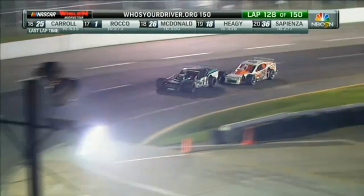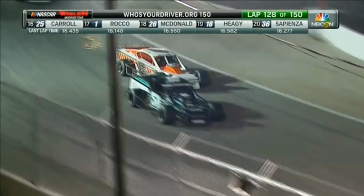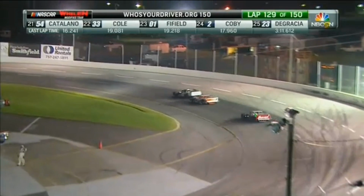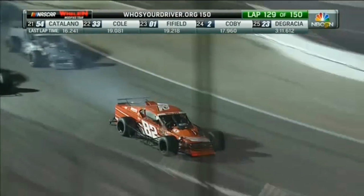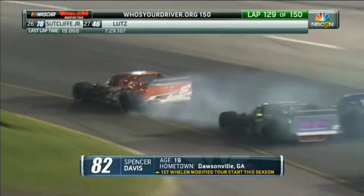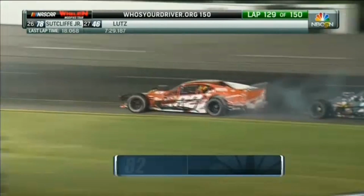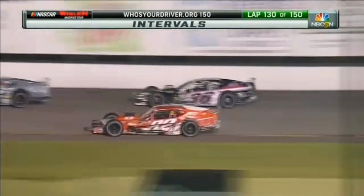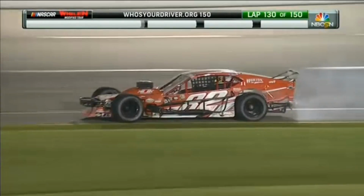We've got a smoker. Yes, we do. Tire rub. I believe that was tire rub. Looked like Spencer Davis in the 82. Oh, man, sparks flying off of the back of the 6 of Priest. He is really pressuring Bonsignor. And Solomito in the 16 could take advantage of this as Davis continues to just smoke the daylights out of that left rear. He's got a big rub going on there. Yeah, and doing the right thing, slowing down. He's probably going to come in and pit because he's really in danger of cutting that left rear.